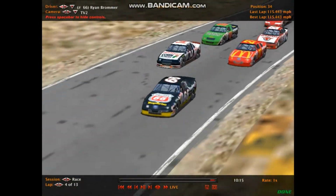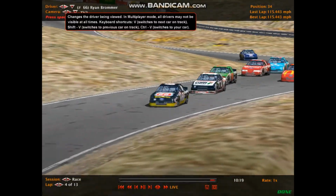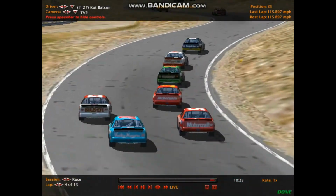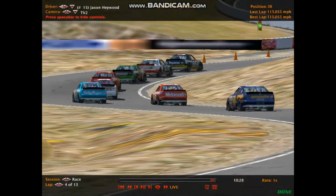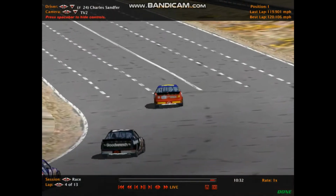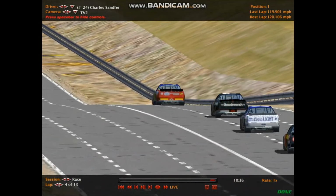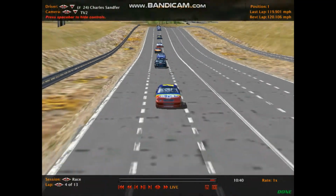Minnick's 32nd, 33rd is now Ryan Brommer, then Ryan George is 34th, Matt Haas 35th, Cat Batson has dropped to 36th, then it's Alex Miller, Jackson Haywood, Jordan Anderson, Wade Brommer, and Jacob Thibodeau. That's the running order right now, as we have completed three laps in this race here.